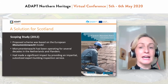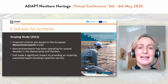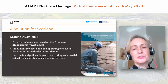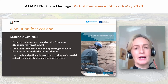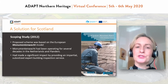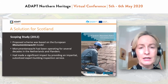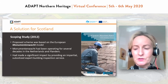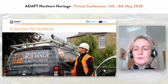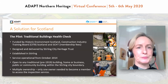By providing an impartial, that's a key point, an impartial, subsidised expert building inspection service. So these are services where you have building inspectors who have expertise in looking at traditional buildings, which obviously need a different approach to buildings that have been constructed using modern materials and techniques. So, looking at Scotland, what did we do?